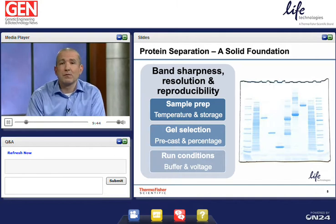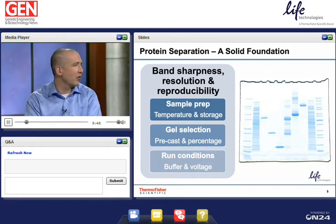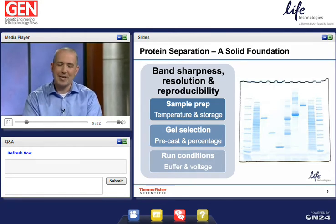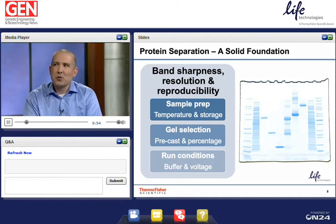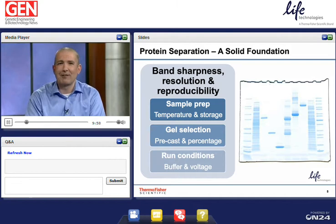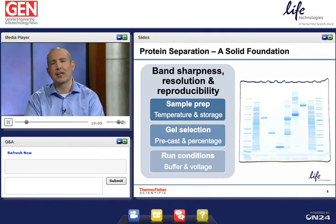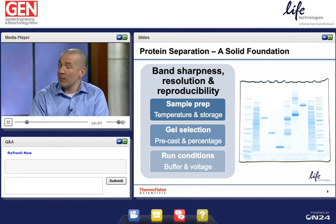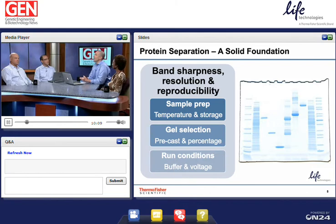Secondly is gel selection. Of course, a lot of people still pour their own gels. And we all know stories about, you pour a 10-pack of gels in that 10-pack system, and maybe two or three of those 10 are not good gels. I mean, you end up throwing them out and saying, okay, let me try this one instead. Well, there's a lot of waste there, and there's a lot of time spent. And so going maybe a precast route is a great way to get every single gel performing the same way.